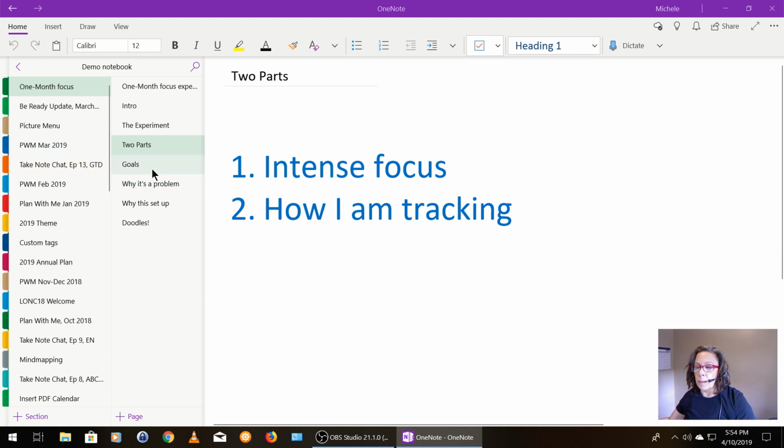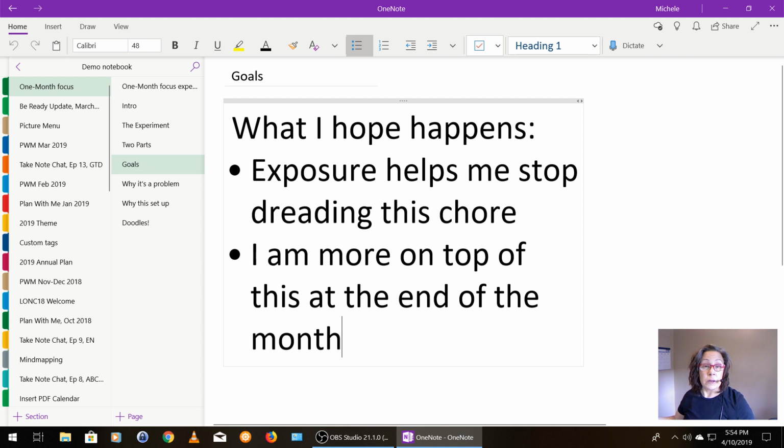Now, with any good experiment, you want to have expectations or what you think might happen, or in my case, what I hope happens. What I hope for is that doing this little bit of daily or almost daily exposure will help me to stop dreading this task so much. I'm thinking that if I do it every day, just a little bit, and stay on top of it, it'll start to feel like a small, more routine chore rather than some big, yucky thing that I need to wrestle with. And I also hope that by the end of the month, I'm more on top of the mail. That would be a really big help, freeing up a lot of mental space for me.